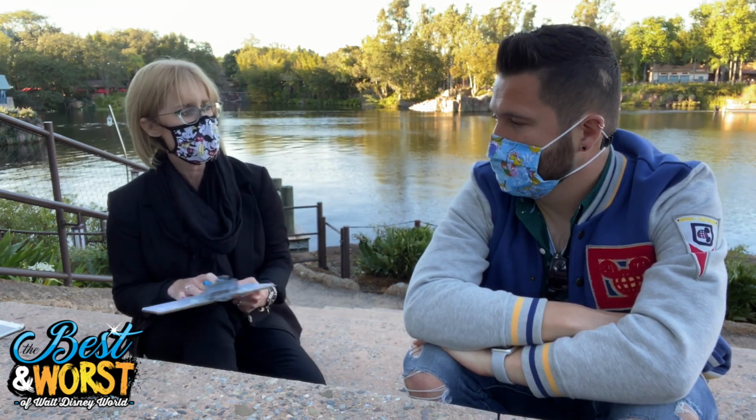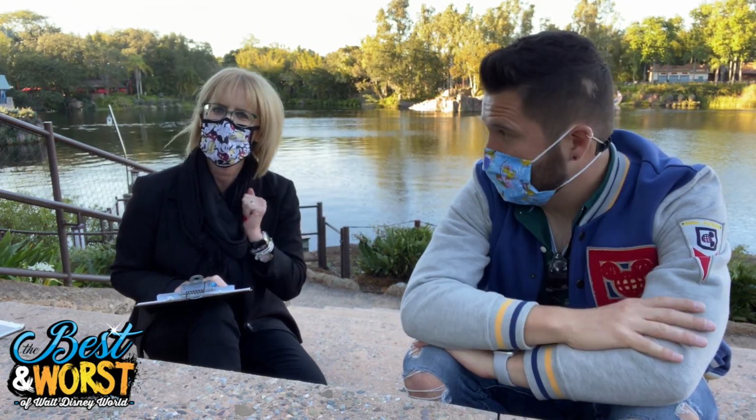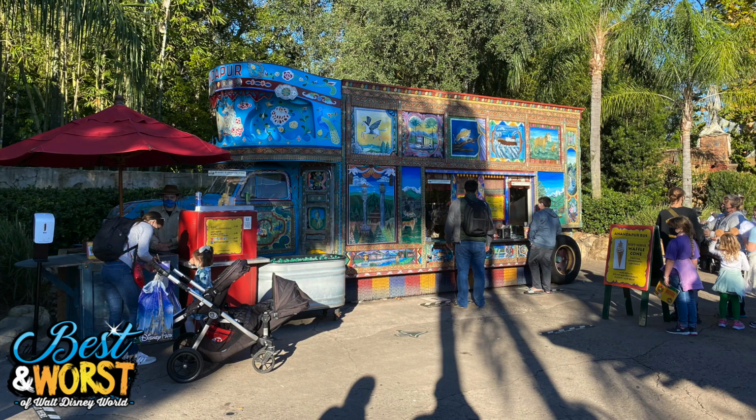We have lots of snack carts along. If you want your Mickey bar, you can get it here in Asia. Soft serve ice cream, yes. So the good Anandapur bus. Super, super cool.